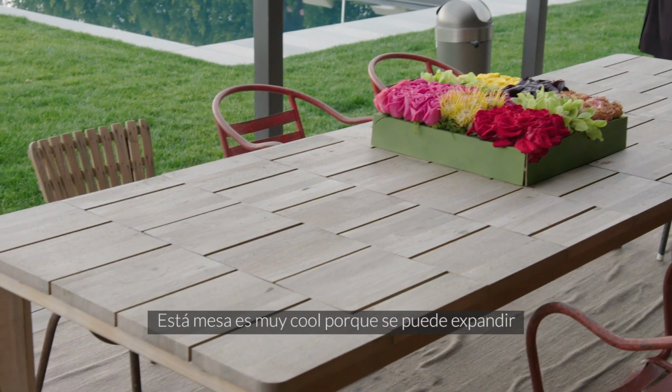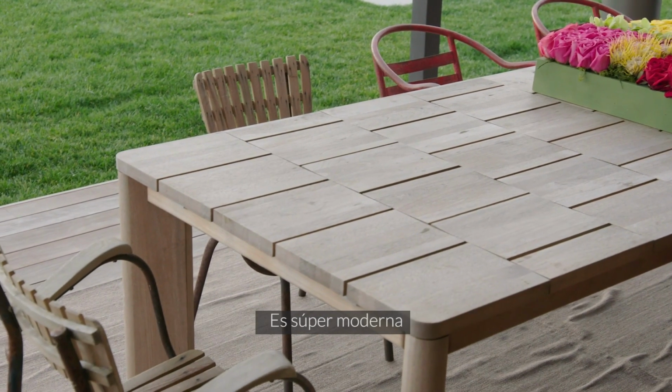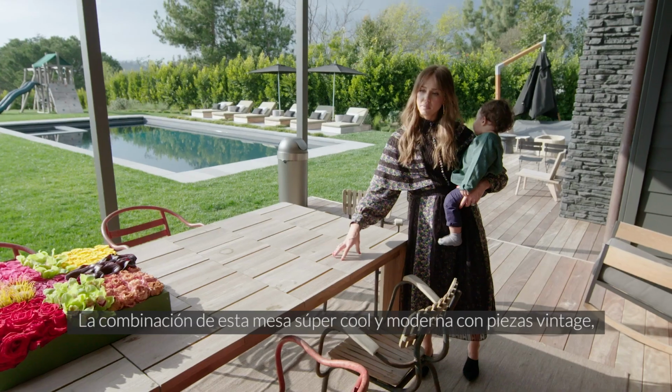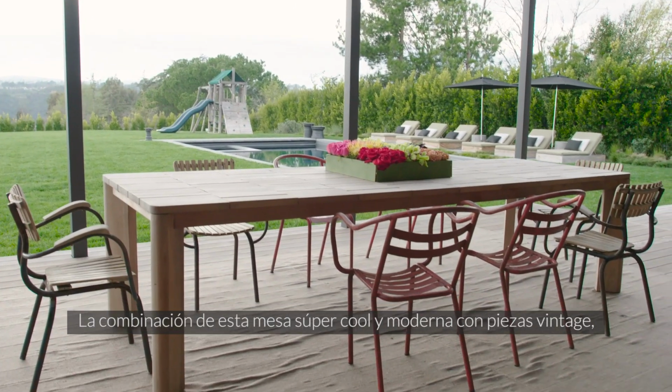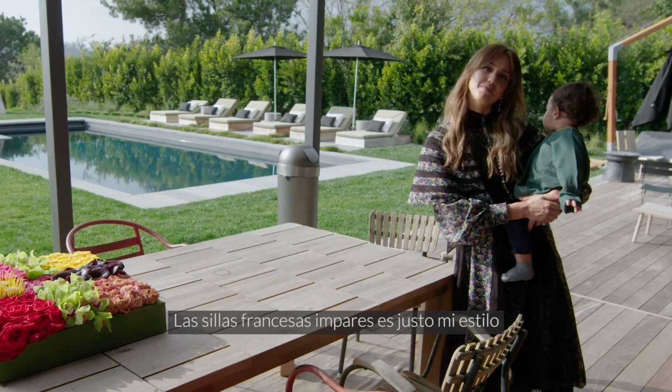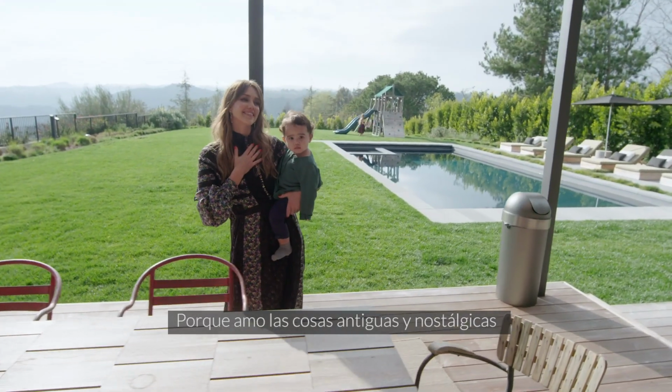This table is really cool because it can expand, and it's super modern, and the combination of this really modern, cool piece with old vintage French chairs, and they're mismatched, which is my vibe. Again, because I like old things and I like nostalgic things.